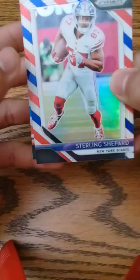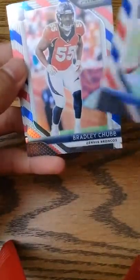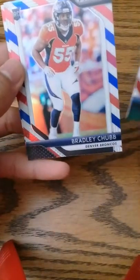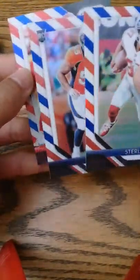We have Sterling Shepard, Bradley Chubb, that's a nice one. I think Leighton Vander Esch is doing better, but Bradley Chubb and Kareem Hunt. Okay. So some good players. I just wish I knew what the print run was on these. It may be really, really short print or just like any other card. Sleeve it up.